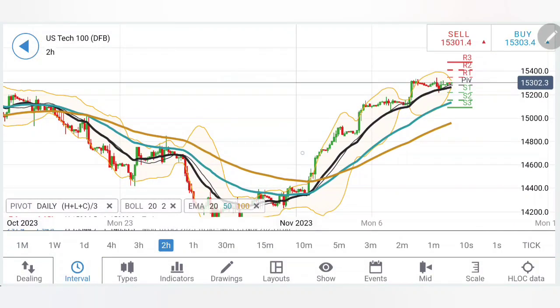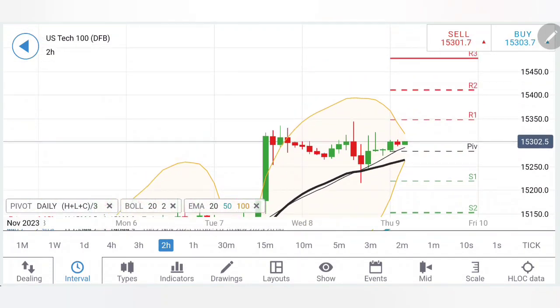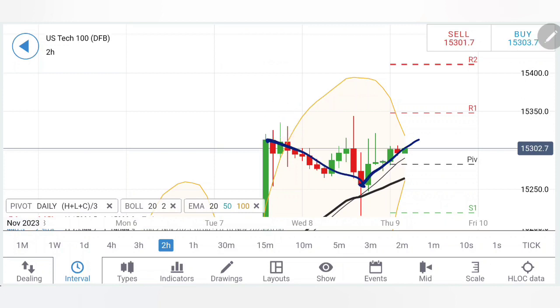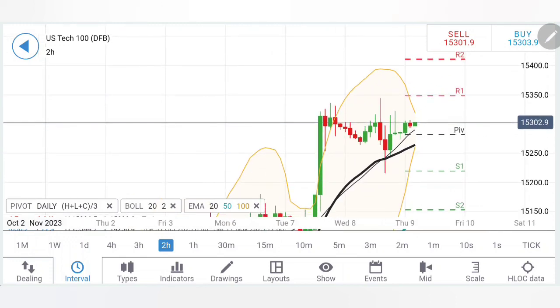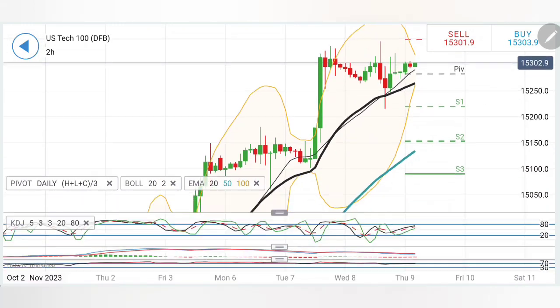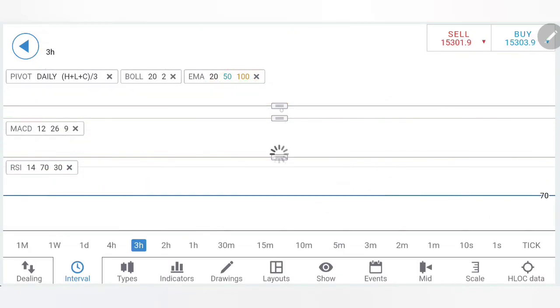Coming to 2-hour charts, look at the 2-hour charts: rise, retracement, rise, retracement, rise, retracement, and now again trying to consolidate. First thing is what has happened, drop, and it is again trying to rise. See the symmetrical move here, and it has come to the same level. So once you see price staying above 15,320, we can buy, but I will wait for the 340, 350 zone to be breached for a confirmation of a breakout towards 15,400. Stochastic rising, MACD is bearish, RSI has come out of the overbought zone.